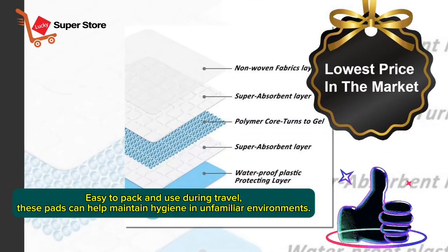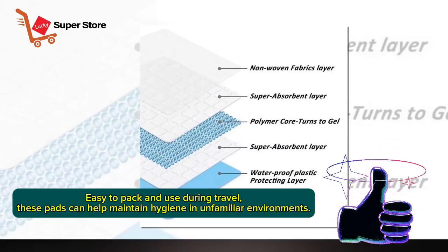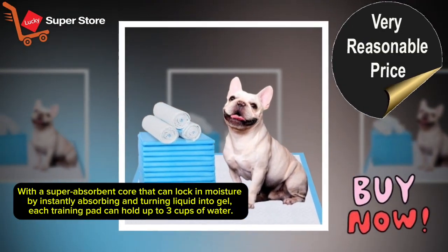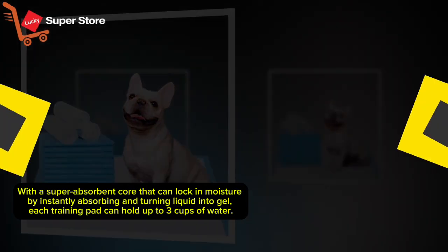Easy to pack and use during travel, these pads can help maintain hygiene in unfamiliar environments. With a super absorbent core that can lock in moisture by instantly absorbing and turning liquid into gel, each training pad can hold up to 3 cups of water.